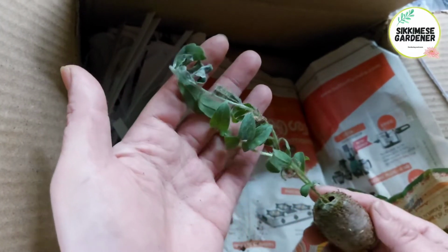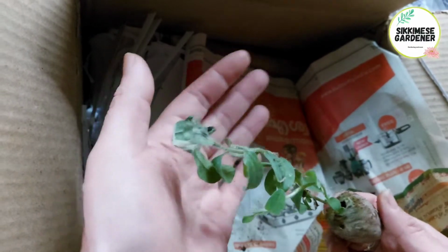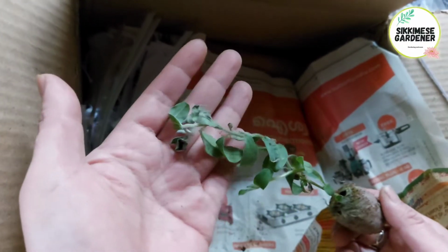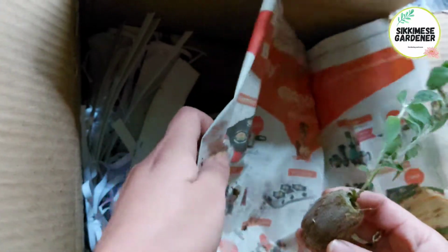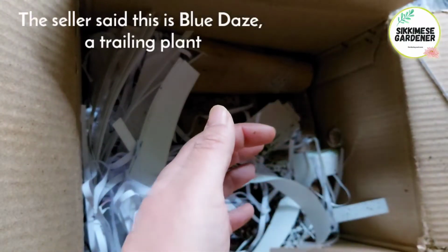Most of the time I have ordered seeds. Plants I've ordered are orchids online, and I guess because orchids are expensive, they never give you a free plant. So okay, this is very sweet. I need to figure out what this is. Maybe I'll WhatsApp them and ask them what this is.